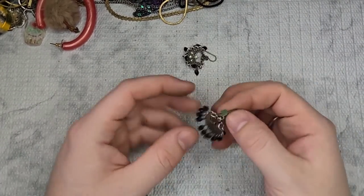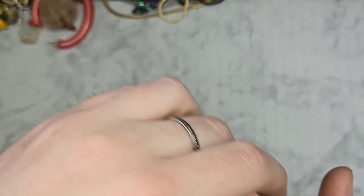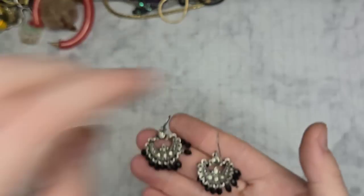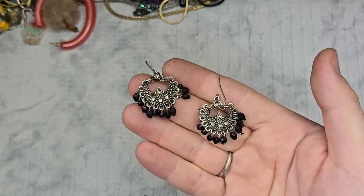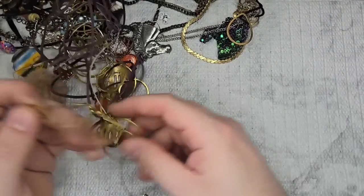Okay. Then we have these earrings. Let's see if all the stones are present. They are. So let's just do $2 on these little black beaded earrings with the rhinestones. Very boho. $2.